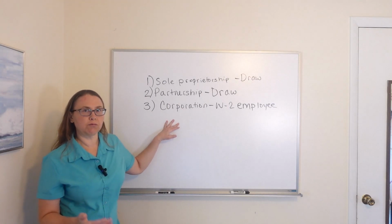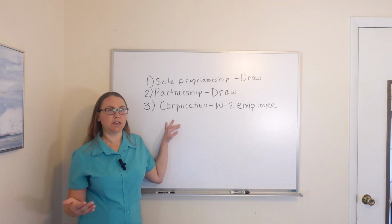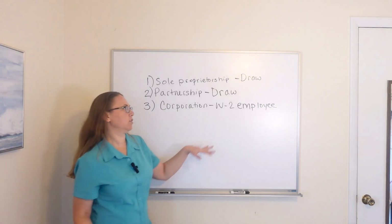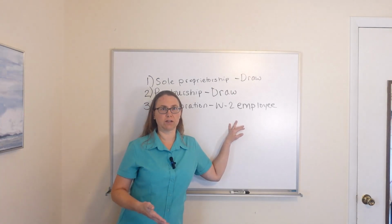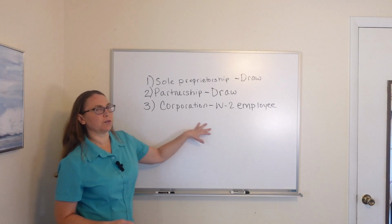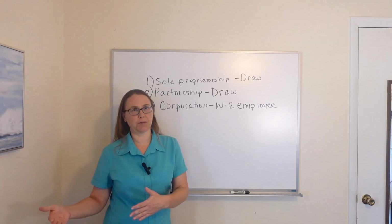Now, the corporation would still have to do estimated quarterly taxes. And then, of course, at year end, the corporation would file a tax return and you would file your own tax return as an employee with your W-2. So these are actually considered two separate entities. Your corporation is separate from yourself.